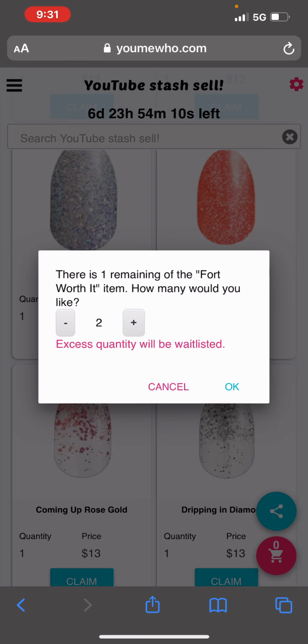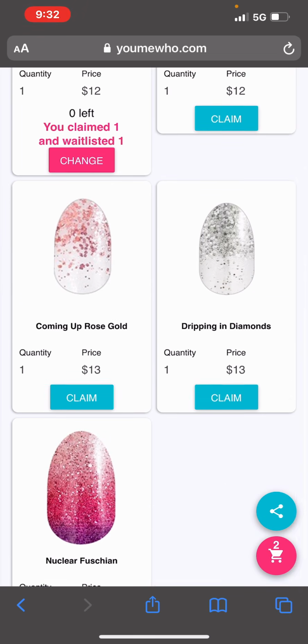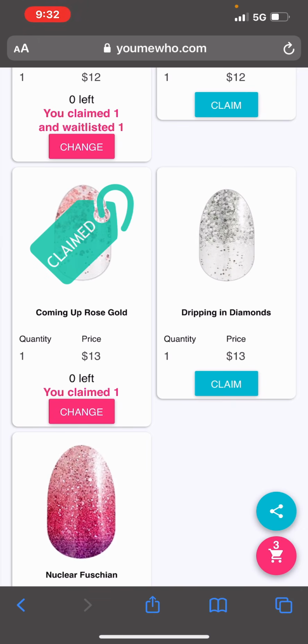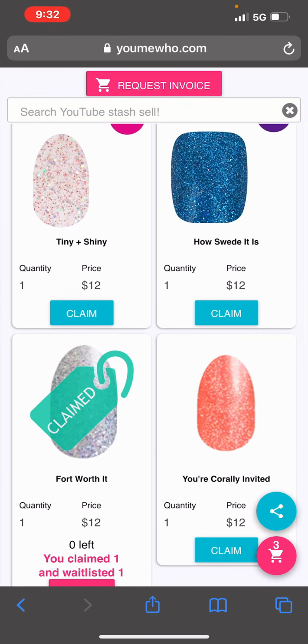they can put in right now, I want 2 Fort Worth it's. If you don't have 2 marked in your inventory there, then 1 would be on a wait list. I'm going to just hit OK. And what else did I say I wanted? Oh, I want Coming Up Rose Gold as well. I just want one of those. So it's claimed. So they're popping up claimed, right, for the customer as she's going through.